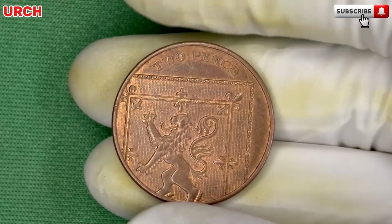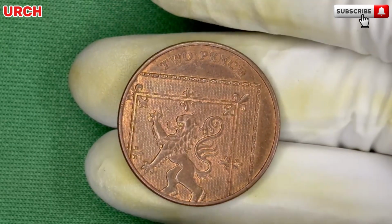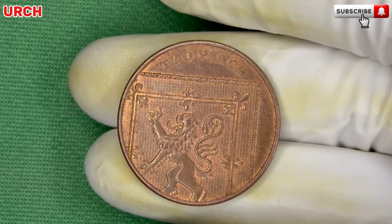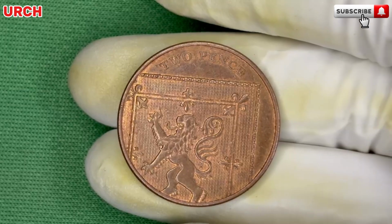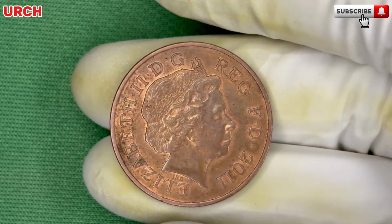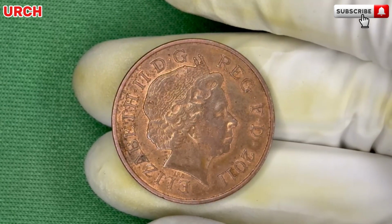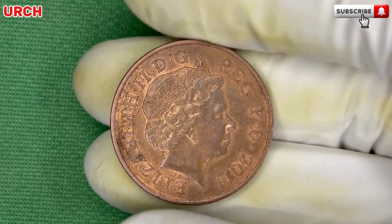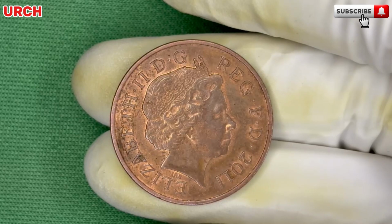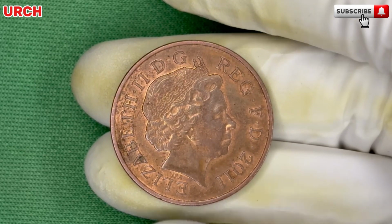The collector appeal of the 2011 2 pence isn't just in the mint error itself, it's also in the narrative it represents. It's a story of transition, tradition, and royal legacy. It symbolizes a moment where old and new collided, a symbolic misstep in a perfectly choreographed system. For numismatists, that's the essence of what makes a coin truly valuable. It's not just metal. It's meaning.